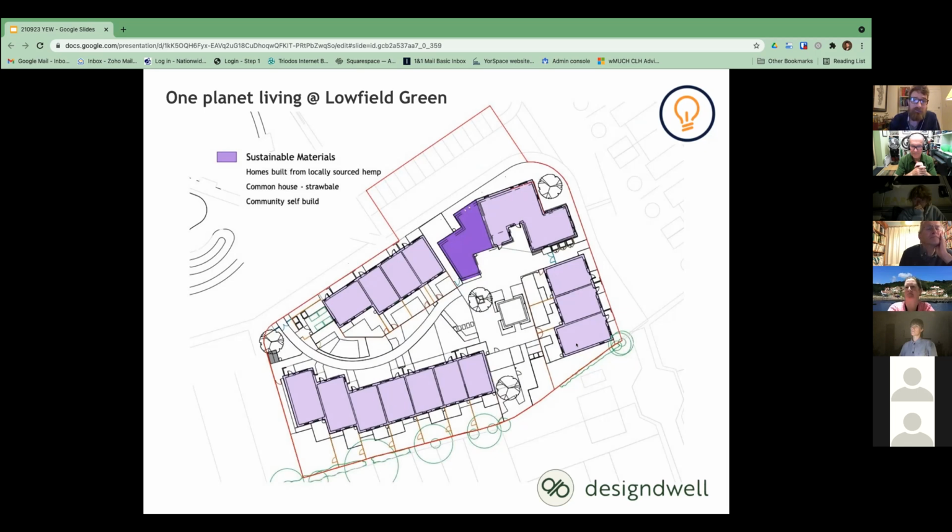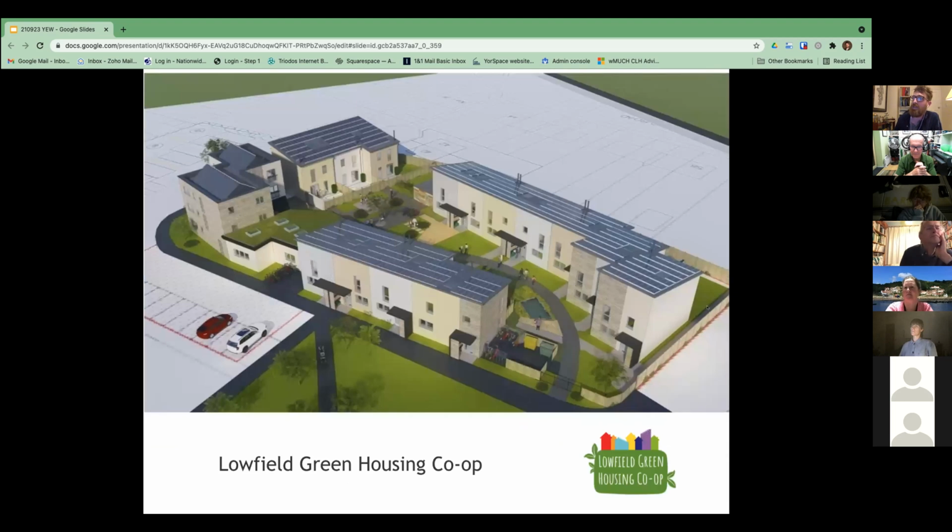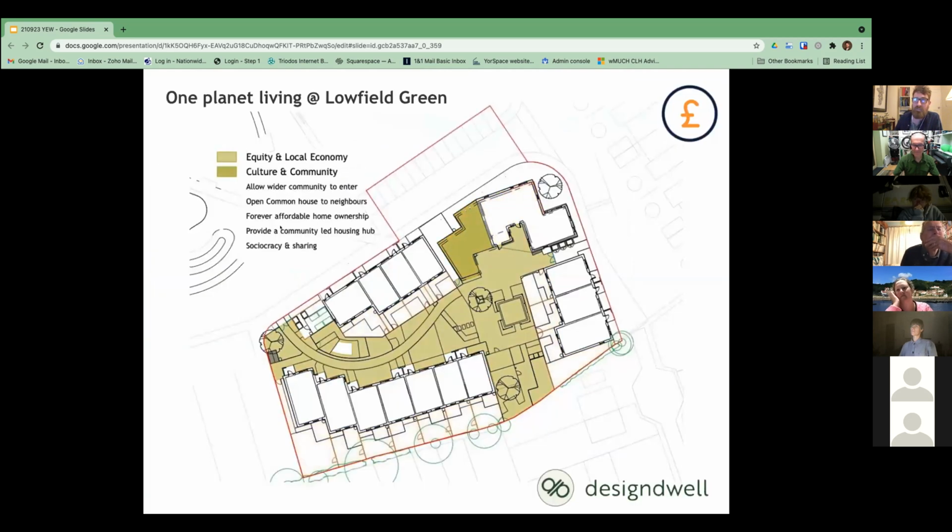So, the common house, I'll talk about this very briefly, the single-story community building, the building here with the green roof. That's a huge luxury item for us as a community, so we've got plans to build that as a genuine outright self-build and engage a local college to build it from straw or hempcrete, some really low carbon materials that are locally sourced. So we've thought a lot about the materials and what we're going to do.